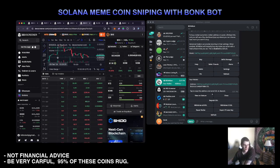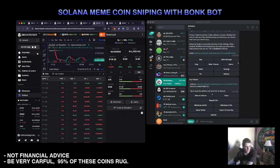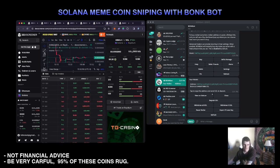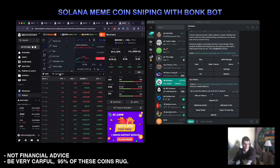Alright. That's got 7K locked liquidity. You always want to look for locked. That's important. But what you'll see is very important when it comes to the hype around this. I make some money doing this. It's very risky. You should not use much. I use $5.